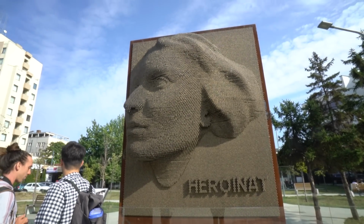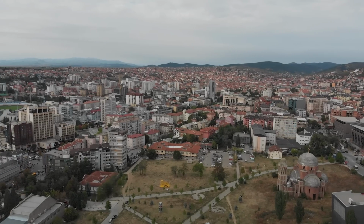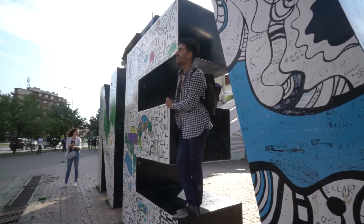20,000 is a significant number because it's approximately the amount of women that suffered horrible crimes during the Kosovo War. This monument is placed just across the street from the Newborn Monument, so it's a really easy walk to it.